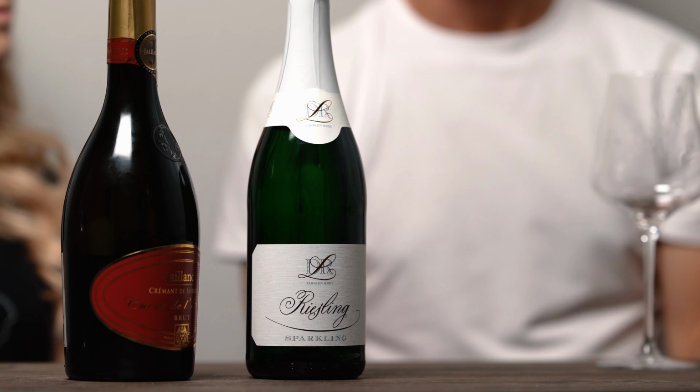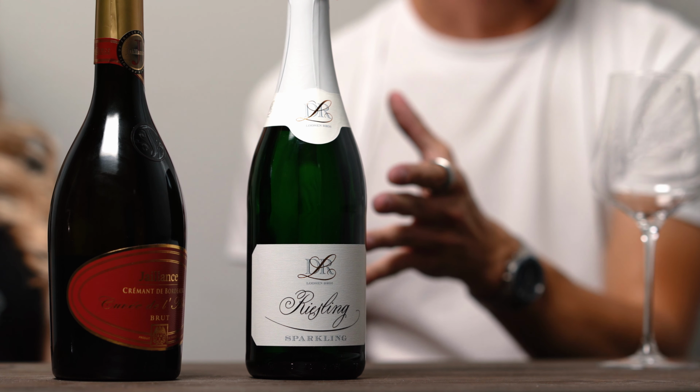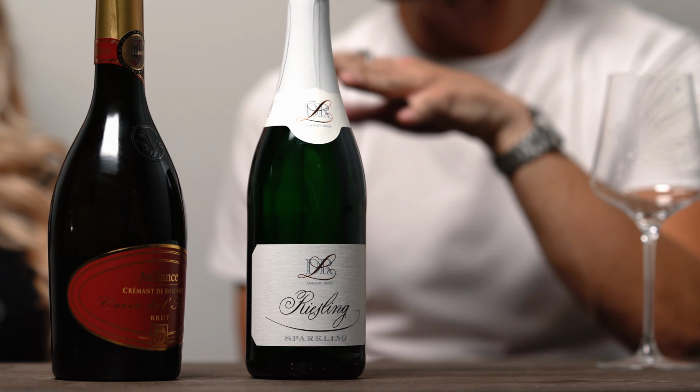This Crémant de Bordeaux is dry. If this is a wine that you're serving alongside the toasts, then you should think of it as an aperitif, a wine that's getting people's appetite going and getting them ready for the meal. Something light. Yeah. Any Crémant is a really great option from France because if it says Crémant, then it's made in the same way that champagne is made, but doesn't cost as much as champagne does.